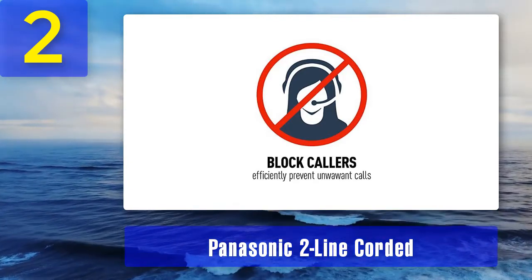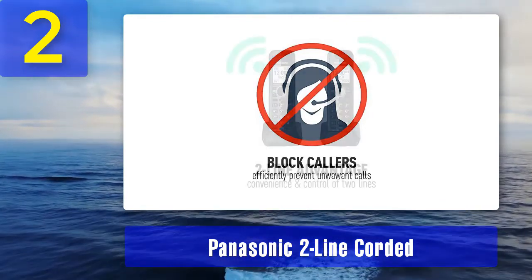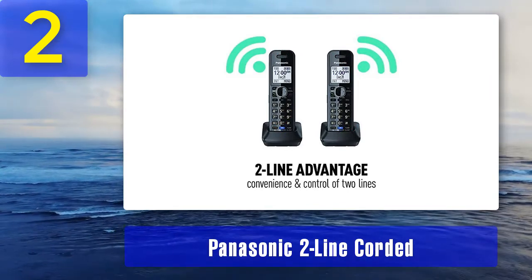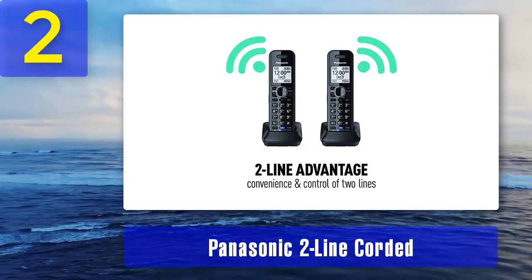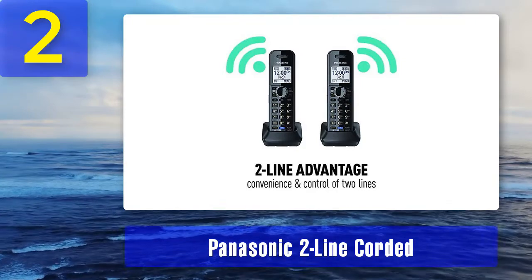To make a call, just highlight the person's name on your contact list, activate the speakerphone function on the base unit or cordless handset, and click. No need to dial. To answer calls, click the incoming caller pop-up window on your display to talk hands-free on your speakerphone while you're working.